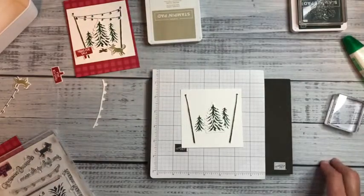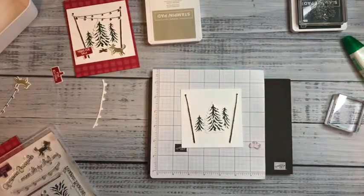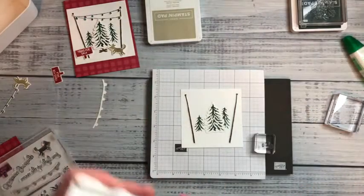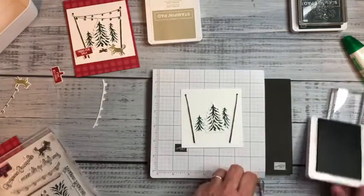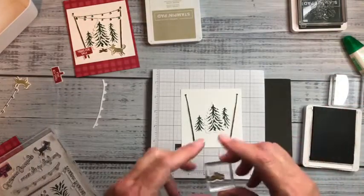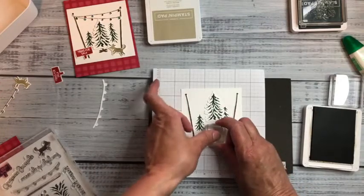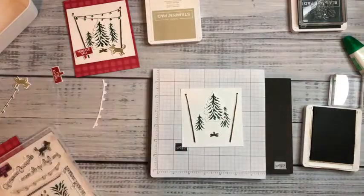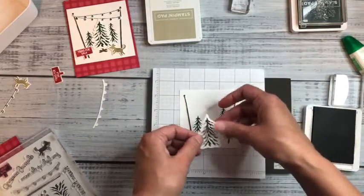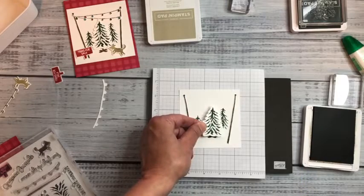All right, the tree stand is right here. Little dinky. And I am going to use Soft Suede. Whoops. I'm going too fast. All right, so there's my tree stand. Now I'm going to use dimensionals to attach that so it sits forward a little bit, but I want to put my lights on.